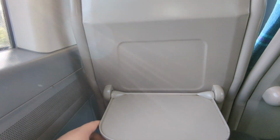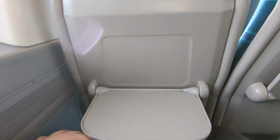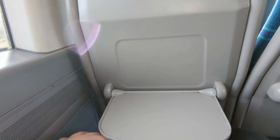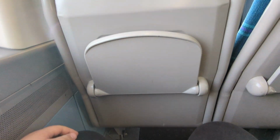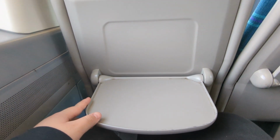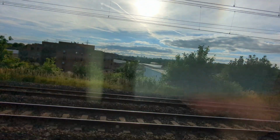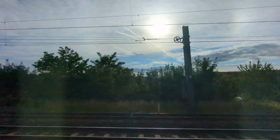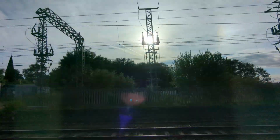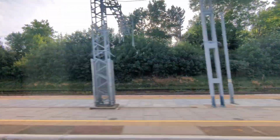Not all Southern services are entirely driver operated. There's a guard on the following Southern services: London Bridge to Uckfield, Eastbourne to Ashford International and Clapham Junction to Watford Junction. There's a strong and sturdy tray table which is strong enough to hold a laptop. We must have passed Watford High Street, served only by the London Overground. Then you have Bushey, served by London Overground and London Northwestern Railway.